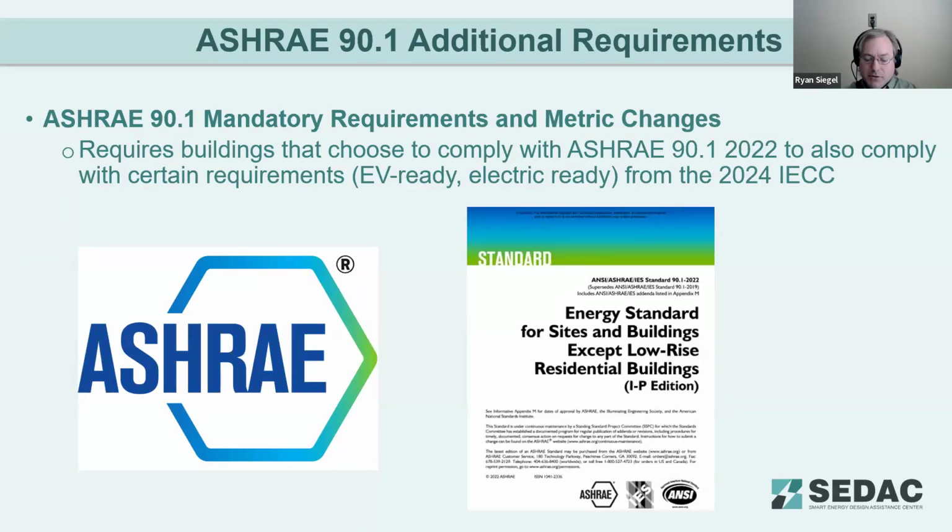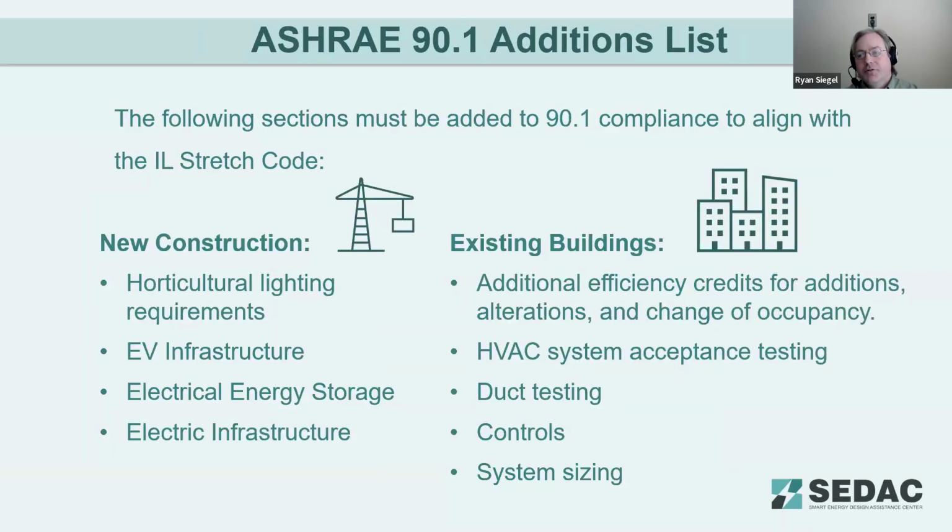Recognizing that ASHRAE 90.1 is an alternative compliance path for the IECC, there is language in the stretch code that requires a few provisions from the stretch code, even if you use the ASHRAE 90.1 2022 version. There are a few additional provisions such as electric ready and EV ready that need to be complied with for the project as well. Also for ASHRAE, there are some additions that need to be added onto your 90.1 compliance in order to make sure that it does align with the Illinois stretch code. So as noted earlier, some of the electric ready provisions, some duct testing and controls, along with making sure that you're doing your system sizing and system acceptance testing.